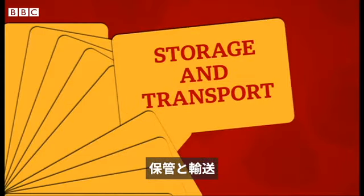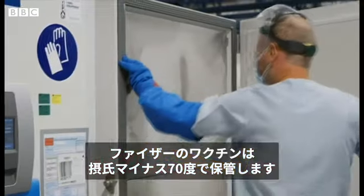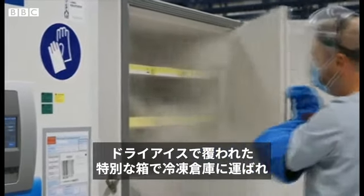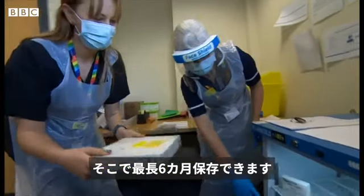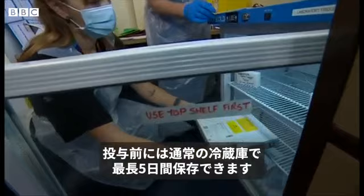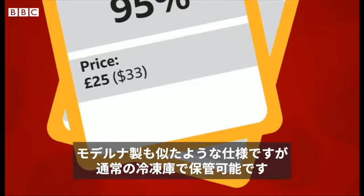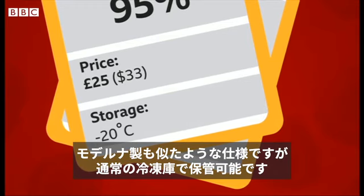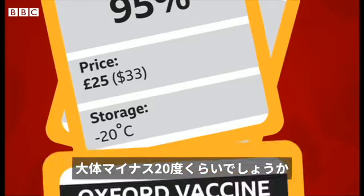Storage and transport. The Pfizer vaccine needs to be stored at minus 70 degrees Celsius, sent out in special boxes surrounded by dry ice to freezer farms, where it can be kept for up to 6 months. It can then be stored in a normal fridge for up to 5 days before being given to people. It's a similar process with Moderna, but that vaccine only needs to be kept in a regular freezer, so at around minus 20 degrees Celsius.